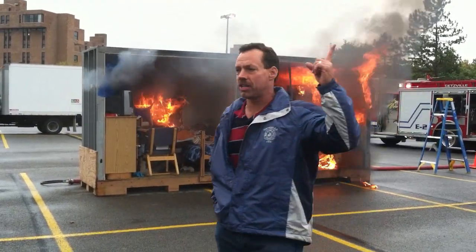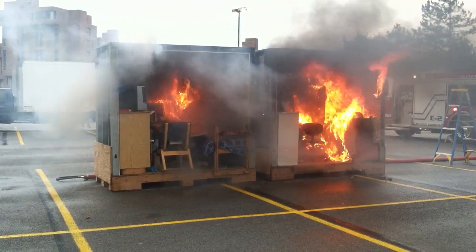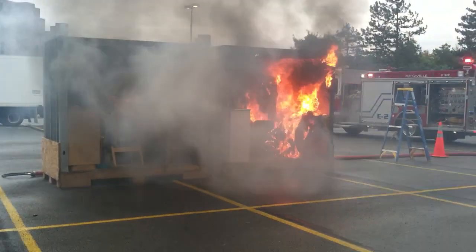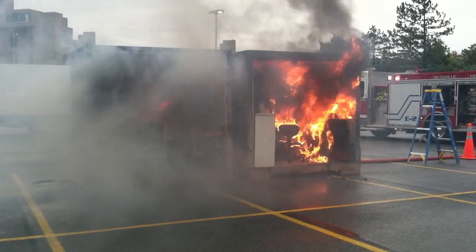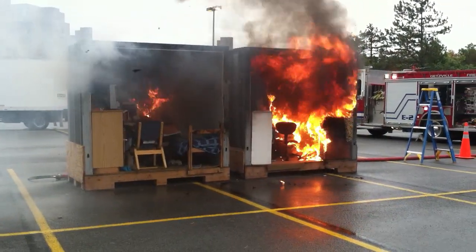That's your sprinkler system activating for the fire. Now if you watch, the sprinkler will not necessarily put the fire out. 1 minute and 30 seconds and the sprinkler system is activated. Once again, it probably will not put the fire out. It's only going to hold that fire until the fire department gets here.